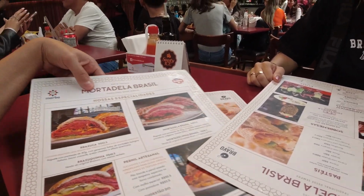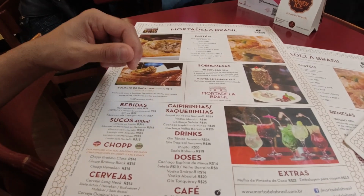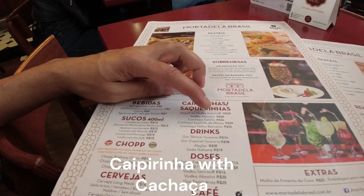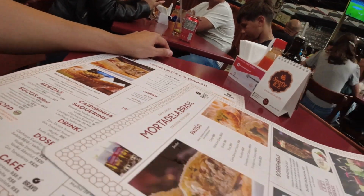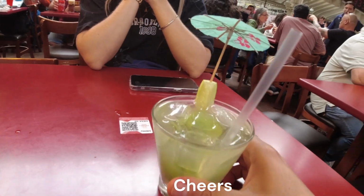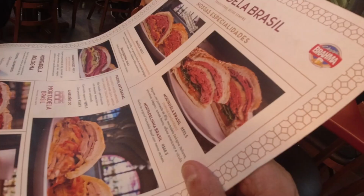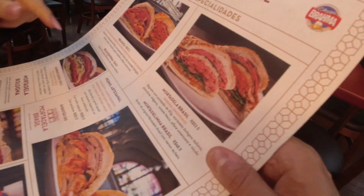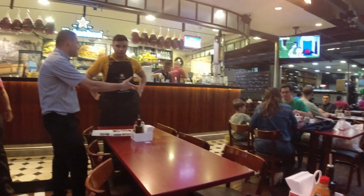The Brazilian mortadella sandwich over here is very famous, and it's worth trying. Cachaça, as usual, you know me. Saúde. Mortadela, Brasil. All right, we ordered mortadela brasileira, or Brazilian mortadella. And we have some beer over here on top of the caipirinha that I had earlier.